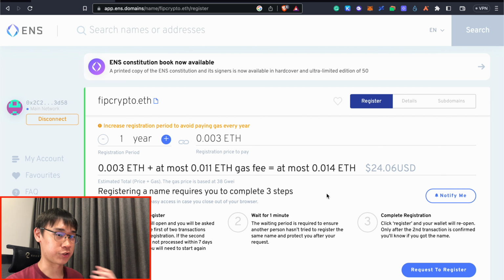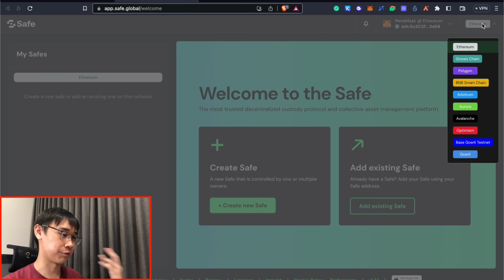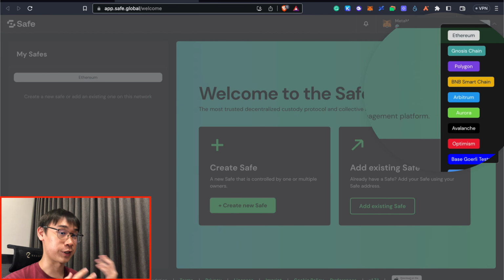for a very long time because of the high gas fees that I need to pay when I'm registering for one of these domains. The other possible criteria is to create a multi-sig wallet on Safe, and the good news is that it supports different networks, so I will again recommend you to create your wallet on the Polygon network, as the gas fee should be much cheaper there.